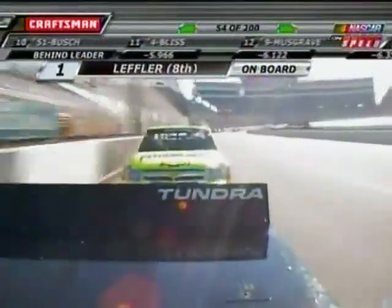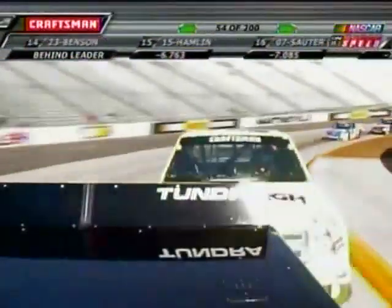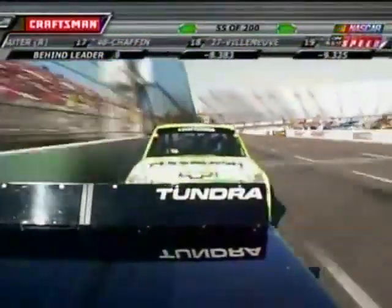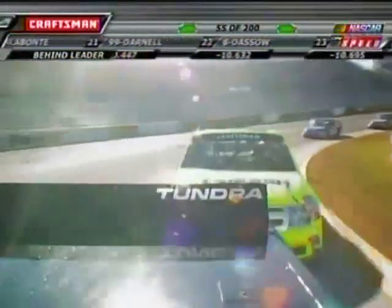Jason Leffler making the pass on Matt Crafton, so Leffler takes 7th away from Crafton. You watch the hands work on Matt Crafton there off this onboard from Jason Leffler. Tight turn here. A lot of movement on the steering wheel. I have to really turn that steering wheel.